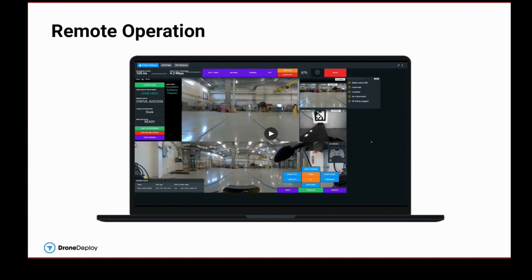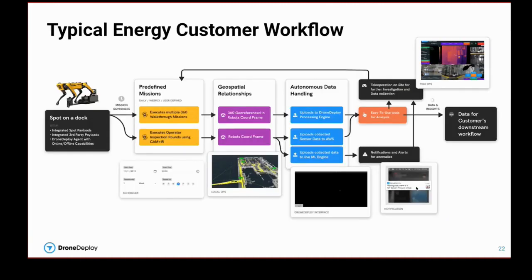Sensor controls, take a photo, push it all up. So everything you see is available in an autonomous way and also in a teleoperation way if you want to get manually involved. That customer in particular, typical energy workflow, they've got Spot on a dock.